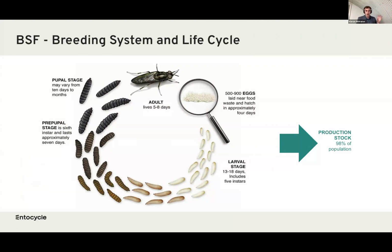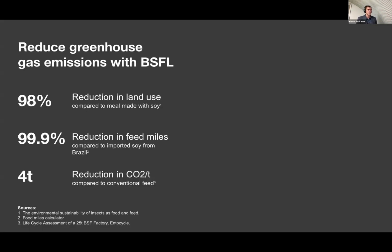Again, the whole beauty of this is that you're trying to produce as many insects as cheaply as possible, while having both a genetic stock and a production stock. The industry at the moment sits at between 5 and 40%. We're able to reduce that down to about 2%, so that 98% can be used to produce protein, or to process food waste, or to create fertilizers, depending on market forces.